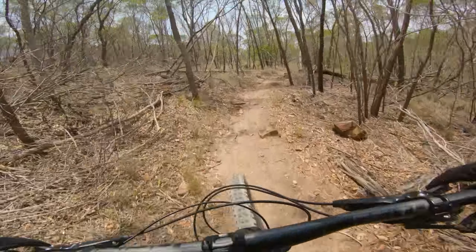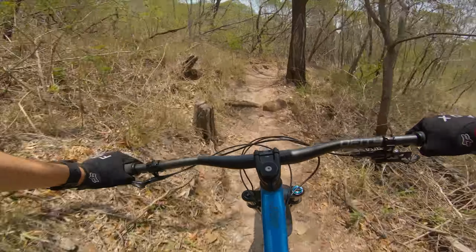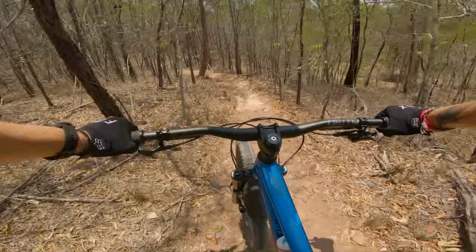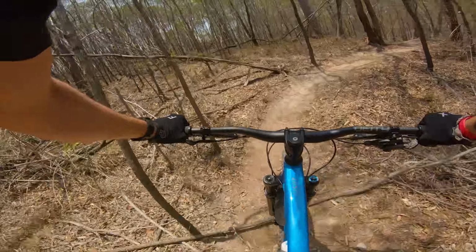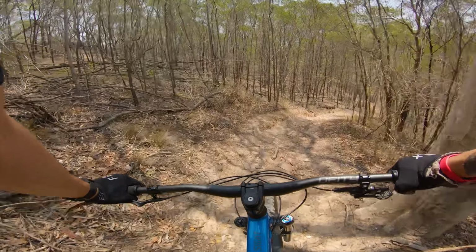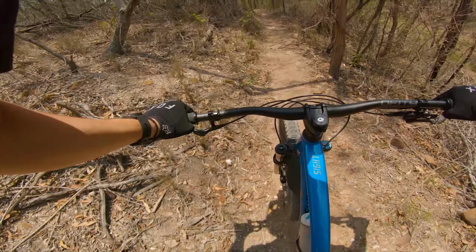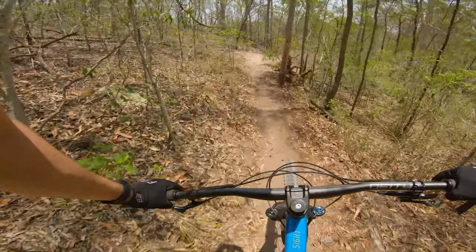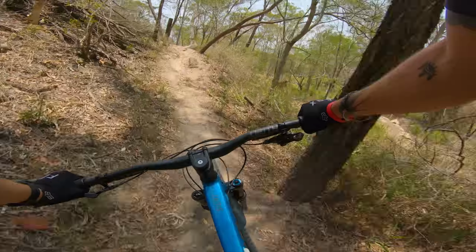Loose. Whoa, big stick. I am a bit more used to the bigger wheels and bigger tires on the e-bike though. Oh my god, this thing plows. So yeah, definitely feeling a lot more twitchy, which is not a bad thing. But you just gotta get your wheel placement right, otherwise it can go wrong.